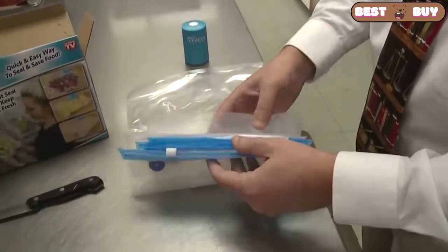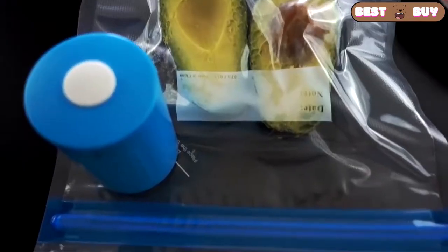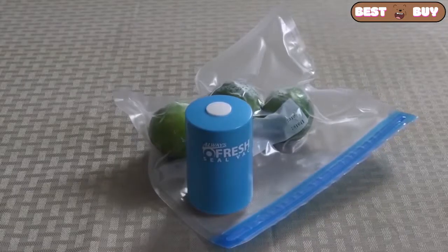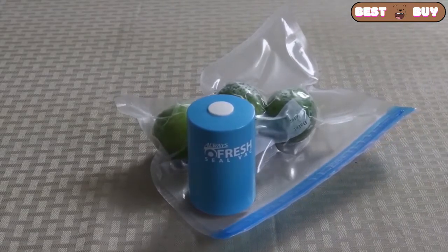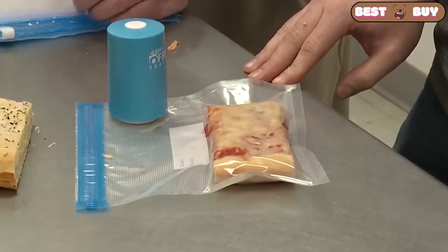And these are reusable vacuum bags. They help to increase the shelf life of products. First, you need to put what is needed in the bag, then install the pump in the hole and press the start button, after which the device will remove all air from the bag.